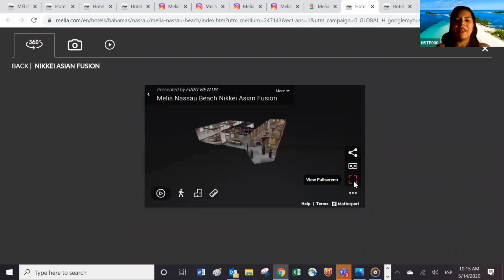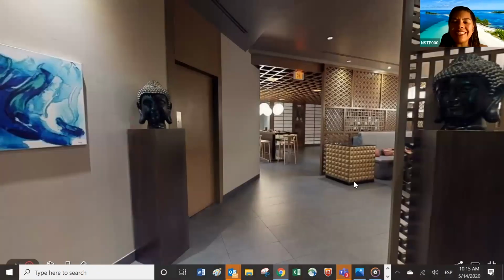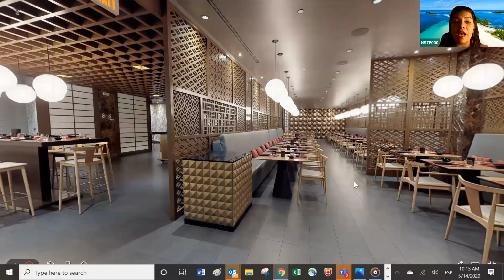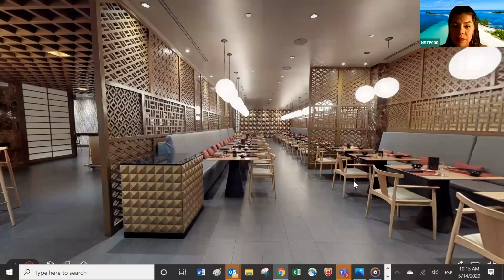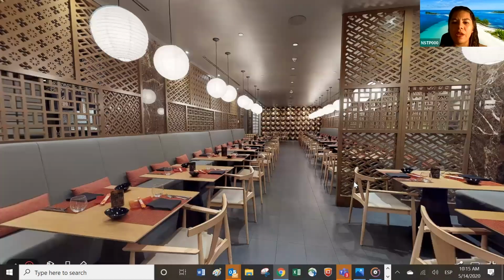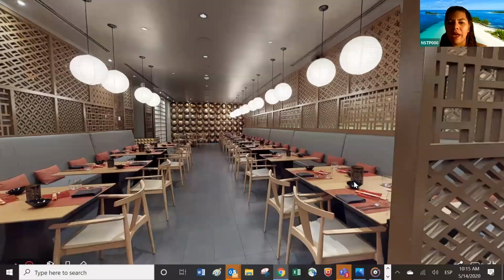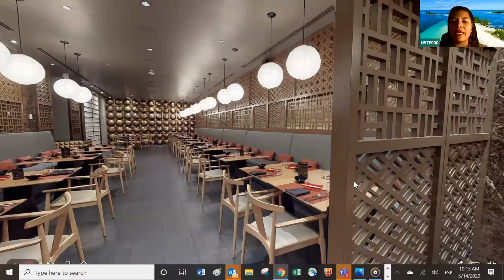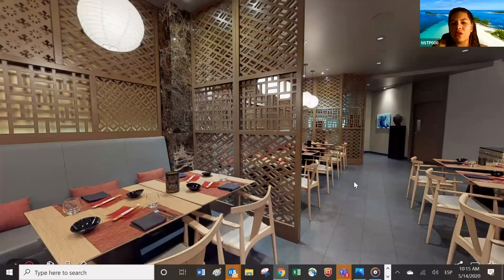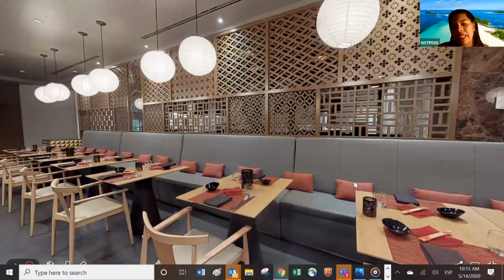This is Nikkei, Asian Peruvian fusion. The best sushi is here. We have teppanyaki tables here. This also requires reservation. At the end of the restaurant, we also have a private dining section, which is perfect for small weddings or for large family groups. And as you can see, the ambience of the restaurant is very nice. It's kind of elegant, but trendy, but chic.